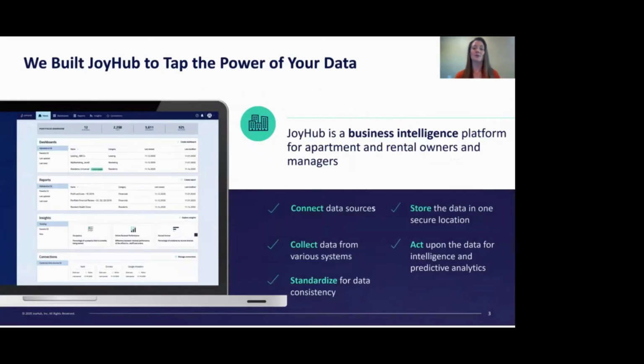We built JoyHub to tap the power of your data. It connects to all of your various technology systems, collects data from these systems and third-party sources, standardizes the data to make it consistent, and stores it securely for business continuity. And with this, you're empowered to surface actionable insights that guide optimal performance.